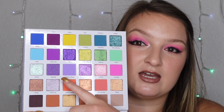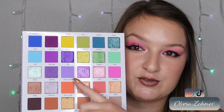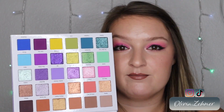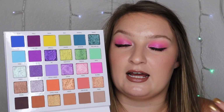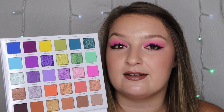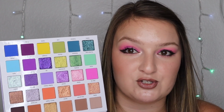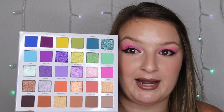I also have a full tutorial on my TikTok using some of these purple colors. That was fun too. I really enjoyed it. And I love this palette. I love the colors. The formula is fantastic. The pigment is insane. It is so good. And it blends out just phenomenally. So it's a really good palette.